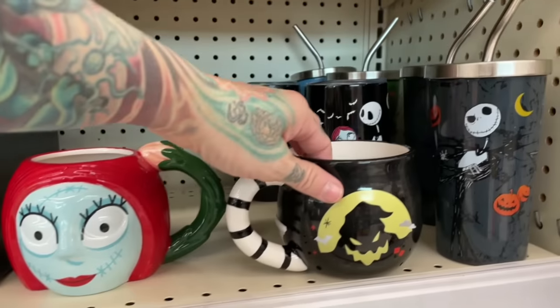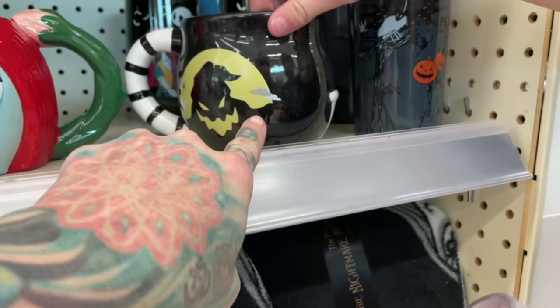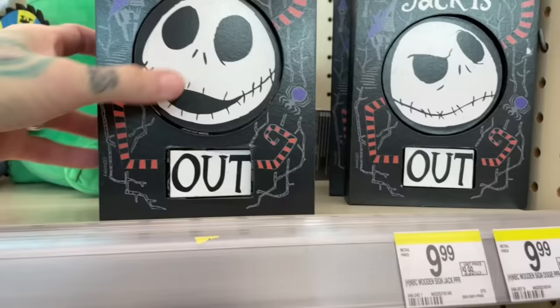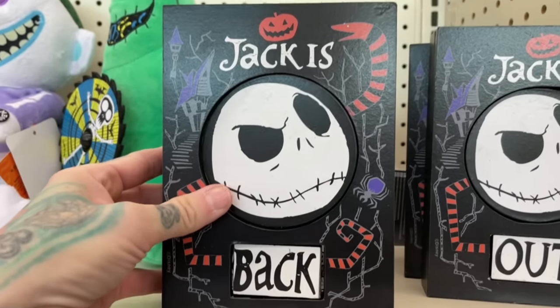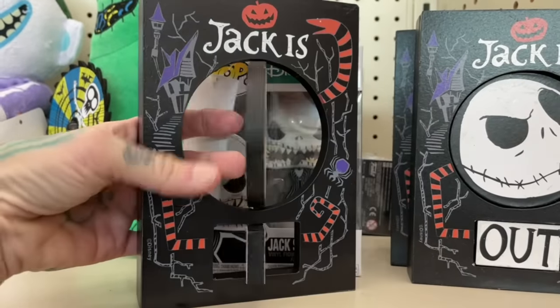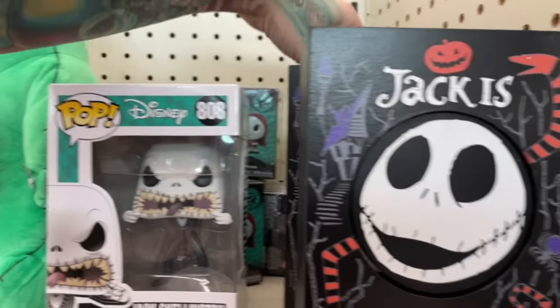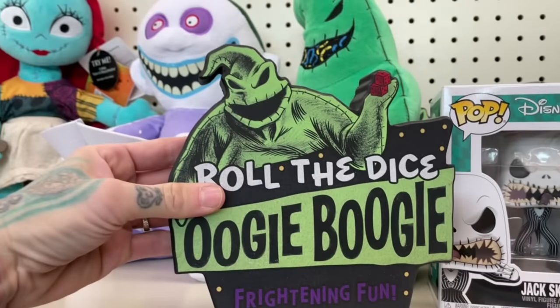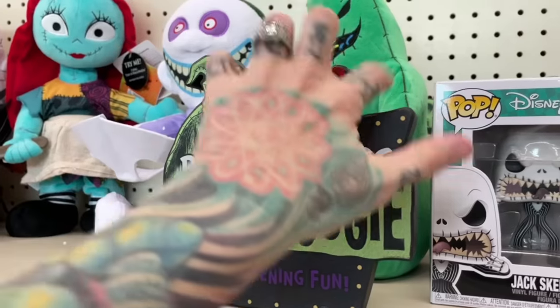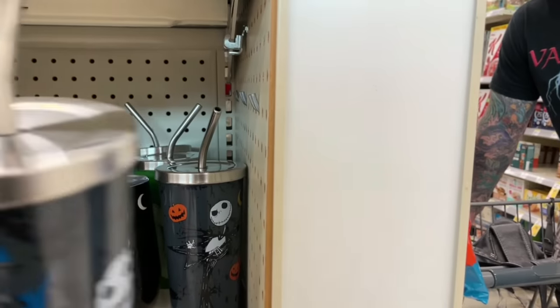Maxie, look at Oogie's on the back. Remember him at Disneyland when we saw his face? It was looking over all of Disneyland like that at Oogie Boogie's party. Jack is back. Jack is out. That's so cute. And then there's an Oogie one in the back. Oh, this is nice. I like that. That's very cute. That'd be cool to hang on the wall. These are cute how they have straws. I got my coffee cup last year.